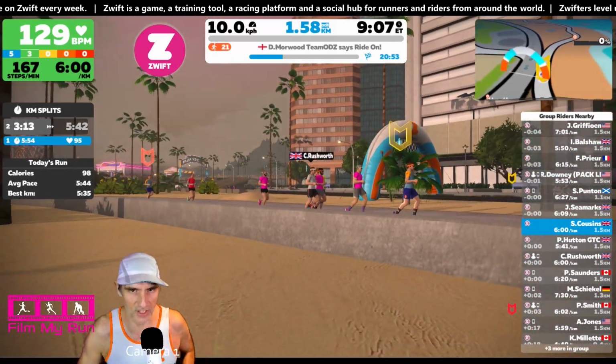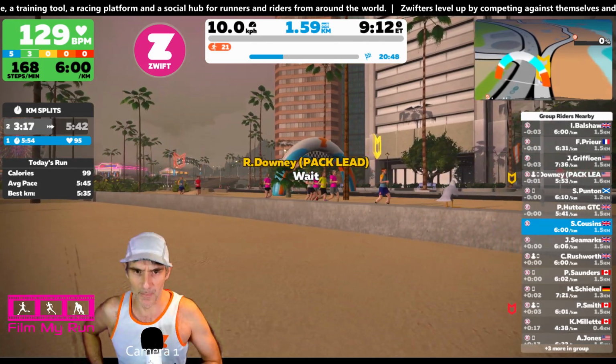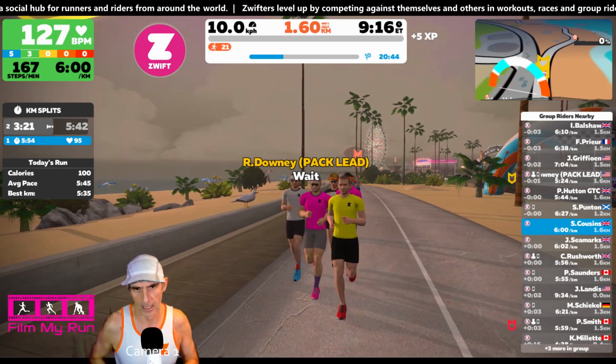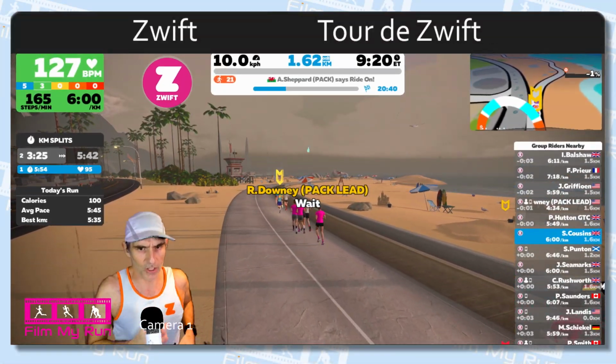Yeah, so faster runners do need to just leave it a bit longer and then pump up the pace a bit more. So we're staying behind Ryan, grouping behind Ryan.